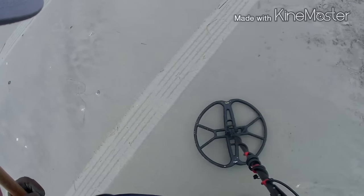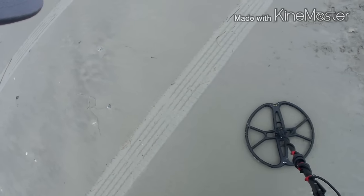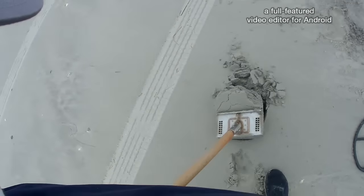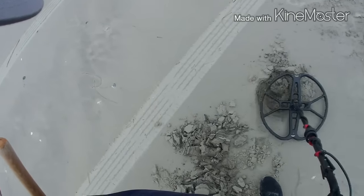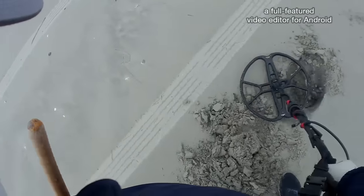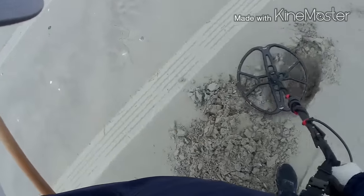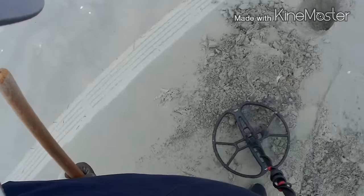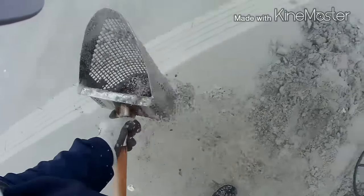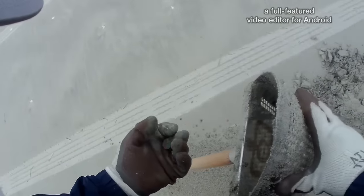Patch of targets here. Again, I'm just below that old storm tide line. Shallow mid-tone target. It's liable to be a nickel. That's usually what it is, but a guy can always hope for better. Let's see what we got. Ooh, seems to be down there. Okay, here we go. It's right in here. Let's see what we got. I'm shuffling around in there. And it's just what I thought, green nickel. All right, back to it.